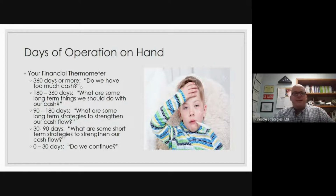If we're an organization that's sitting on about 360 days of operation or more, we can begin to legitimately ask the question, do we have too much cash? Are we leaving too much money on the sideline where maybe we need to start thinking about starting an endowment program? Do we need to make some more internal investments in capital expenditures or our fleet? Those types of things. We've always wanted to bring on this new position. We've got a year of cash on hand. Is now the time to do that? If we're between 180 and 360 days, some of the questions we could be asking are, what are some long-term things we should be thinking to do with our cash?